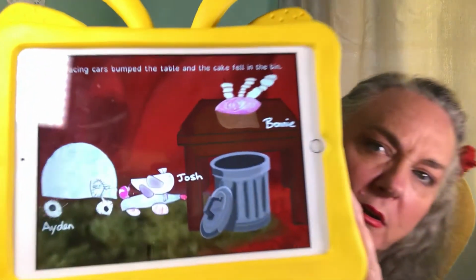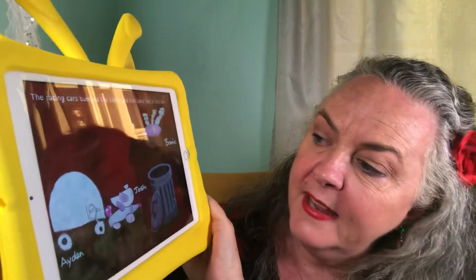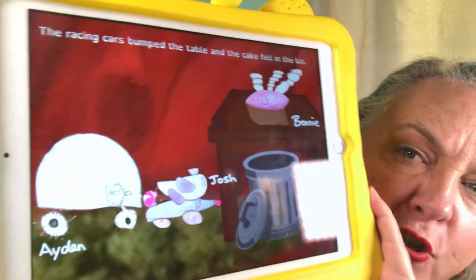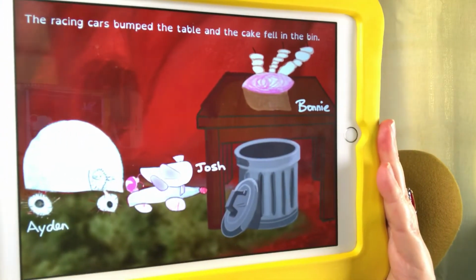The racing cars went so fast that they bumped into the table and the cake fell in the garbage bin. Oh no! Look at that. And Bonnie did the cake and Josh did the cockroach and Aiden did. Not only did Aiden do that amazing spider, but he drew the car and the spider in it at the same time. Hi Aiden, wherever you are. I know you've gone to big school now.